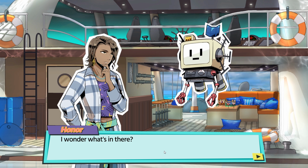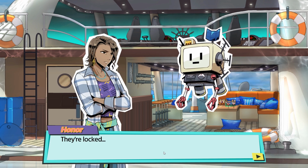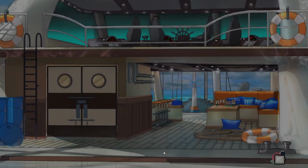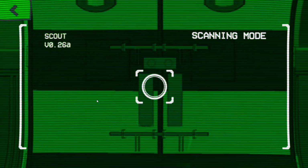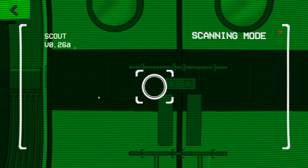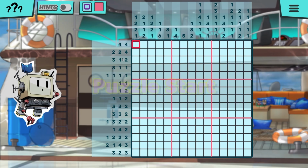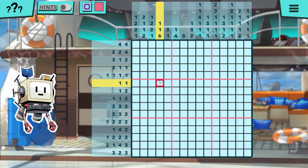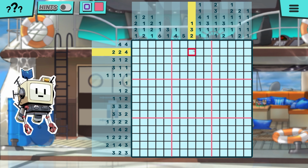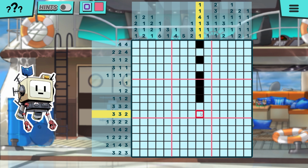I'm kidding. Huh. I wonder what's in there. They're locked. But it looks like they're locked from the outside unless there's a special combination lock in there. Oh, maybe that's what's being transmitted. Maybe someone's transmitting the secret code to unlock the door. And it was a heist gone wrong. I doubt. But look, there are dials on that door.